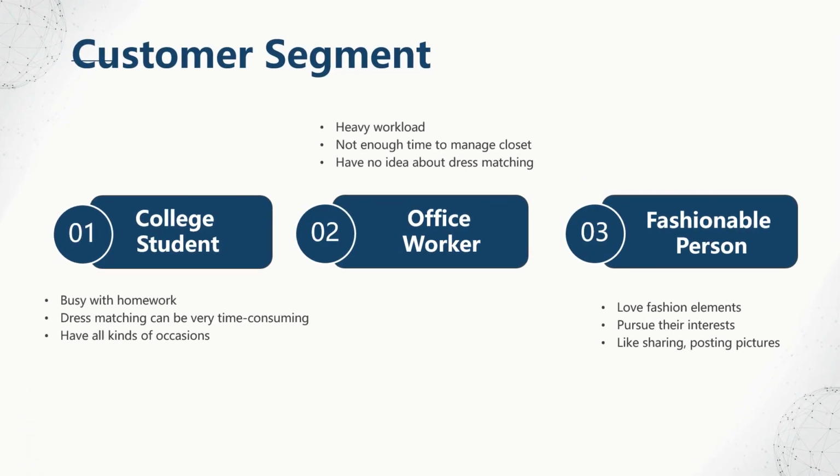As for our customer segments, we have three types: college student, office worker, and fashionable person. They all have their own characteristics. College students are always busy with their homework, so they don't have much energy and time to take care of such management things. Besides, they are often exposed to a variety of occasions, like parties, job interviews, and student union elections.